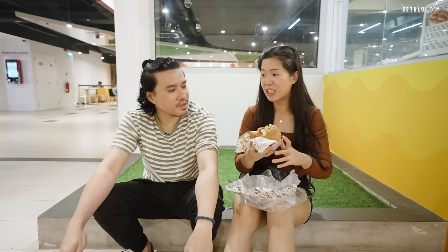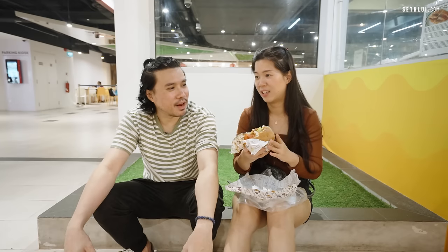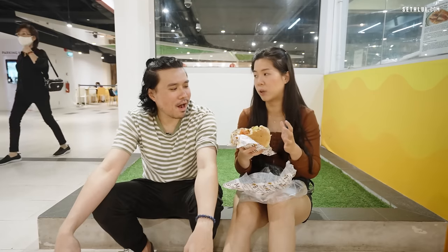Okay, do I rate it as a Ramly burger or do I rate it as a burger? As a place that you go for burgers. For burgers, a 2. A 2? Yeah. Because I really love my beef burgers. Sorry. It has to have cheese. And this is processed patties, which is not something I would personally go for. It's hot. Oh wow, the best thing about this burger, it's hot.